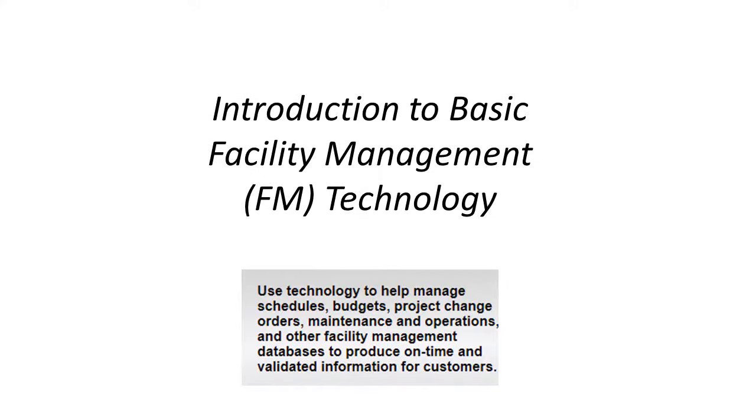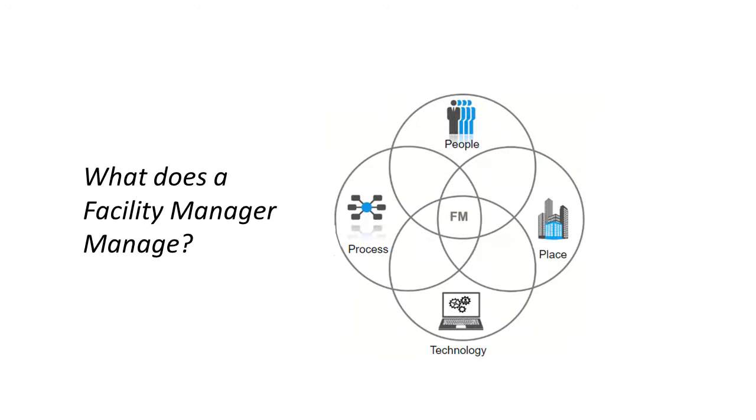Facilities management technology is critical for smooth operations, access to up-to-date information, and the ability to visualize how space is utilized. So what does a facilities manager actually manage? Well, people, places, processes, and technology all play a part every day. Let's look at each of these.